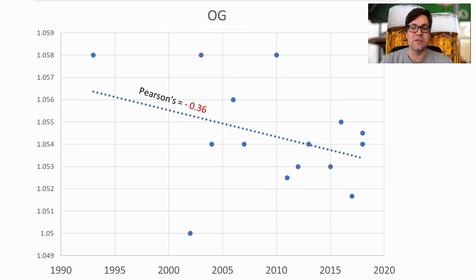One of the 2 variables that's evolving is the original gravity is going down with time. We're seeing a trend down with a Pearson's correlation coefficient of negative 0.36. Not the strongest correlation, but we are seeing a trend down somewhere just a point below 1.054.